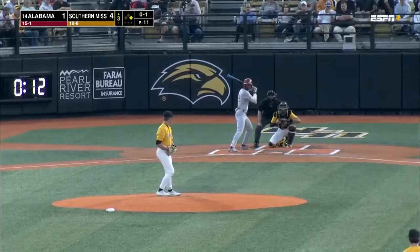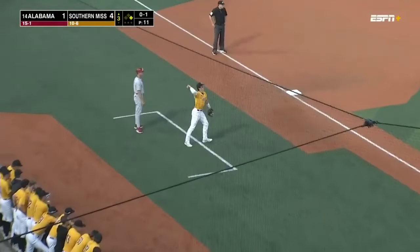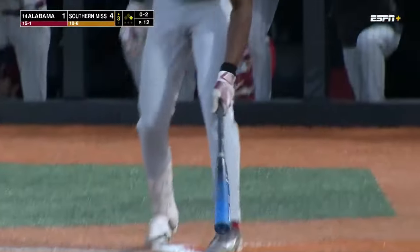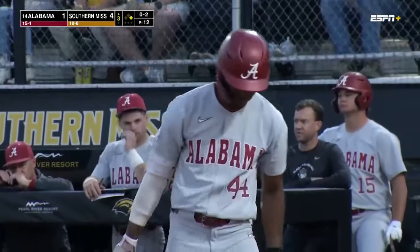I was just a fan that day alongside my wife. 2022 Super Regional you're talking about, Jason? That is correct. I've never been a believer in leaving baseball games early, but if there was ever a day that I wanted to pack my stuff up and head for the house, that was quite the day that I wanted to do it, Chris.